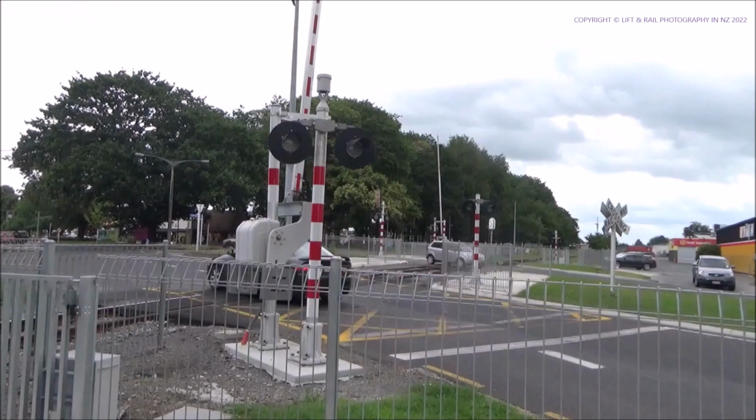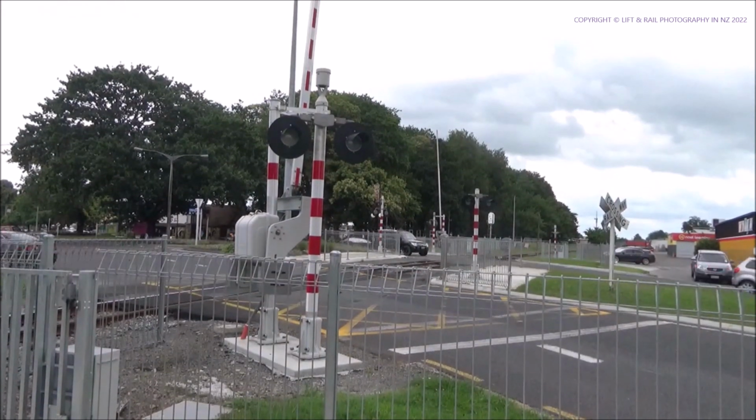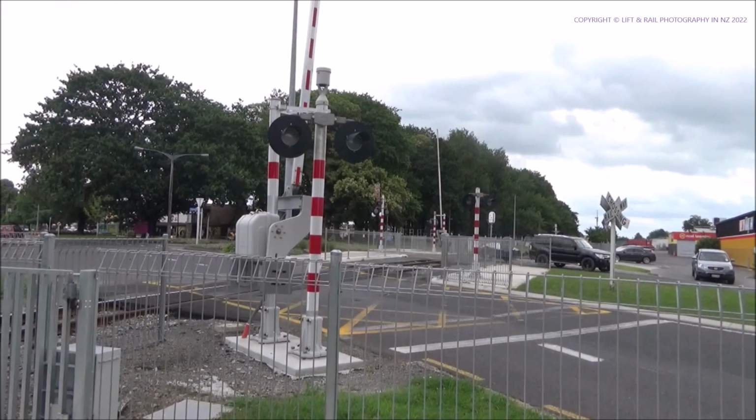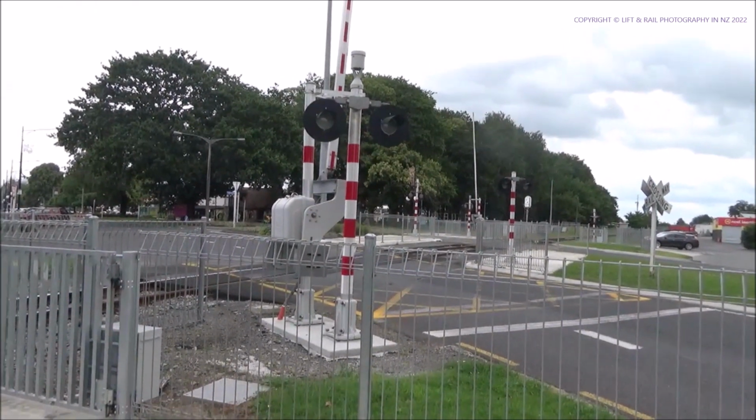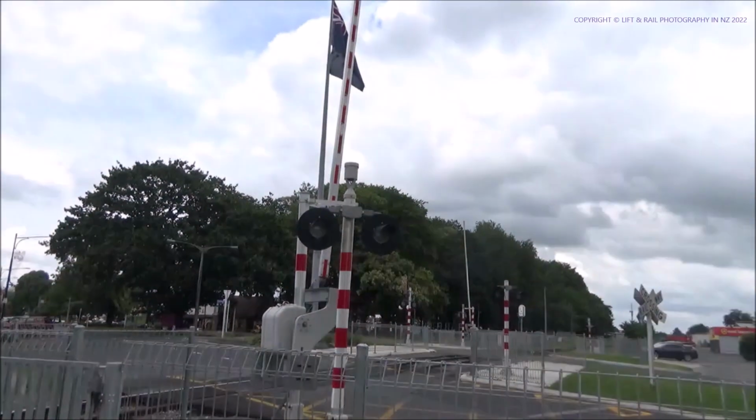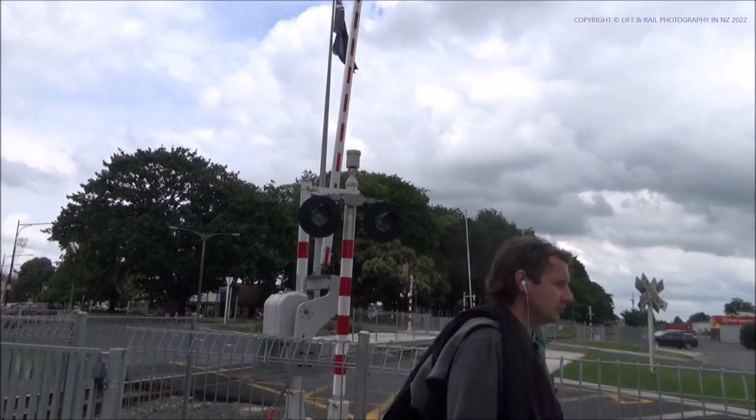Today we are at State Highway 24 Broadway Level Crossing in Matamata. So this level crossing, about a year ago now, was upgraded with the electronic pedestrian gate. So what do we have?